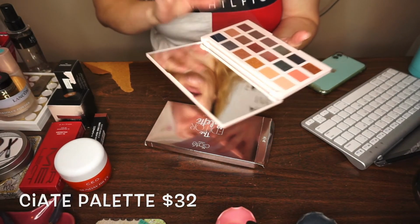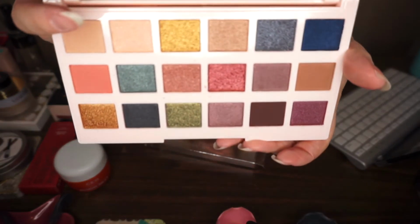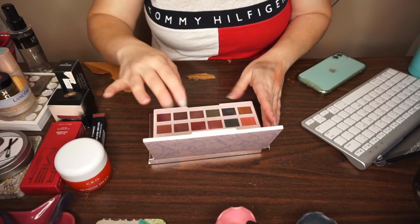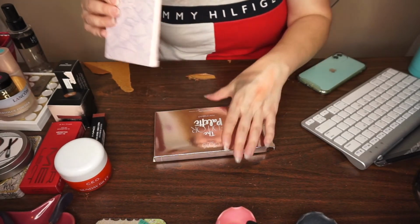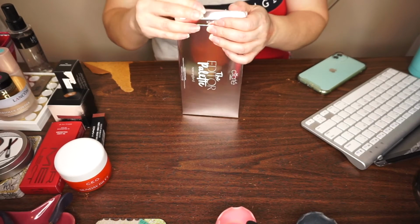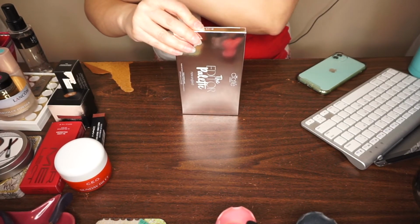Has a very big mirror. Right there. See how beautiful those are? Gorgeous, gorgeous shades. I do like this palette. I think it's very pretty. The packaging is very nice as well. Always excited to get palettes. I mean, do I need another palette? Obviously no. But it's always nice to get palettes. So I'm really glad about that.